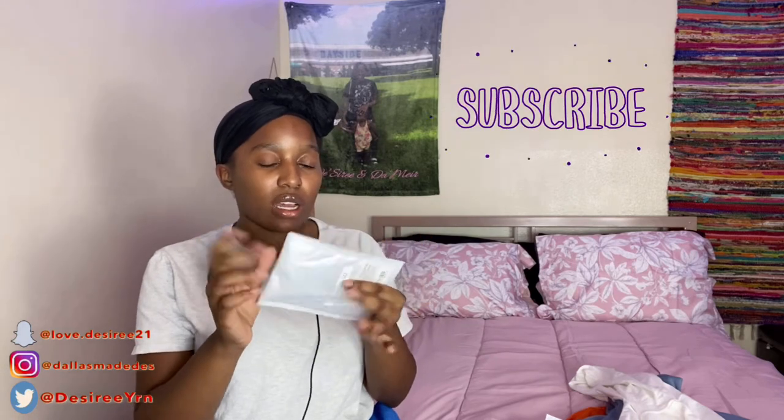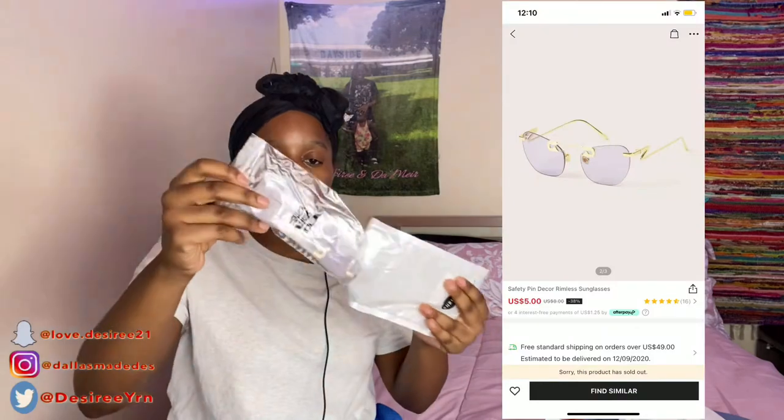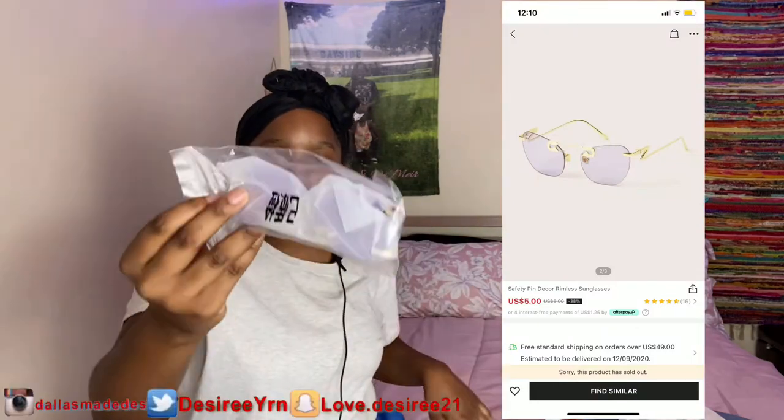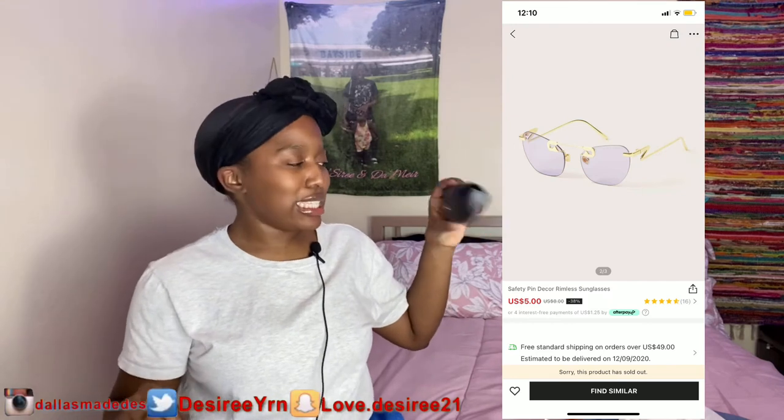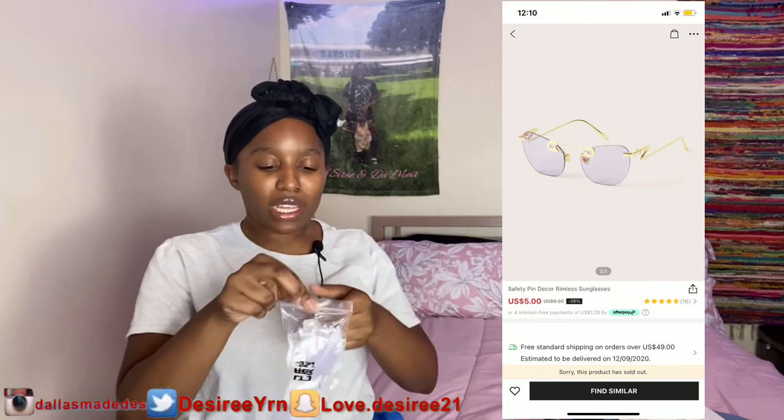Next we have some more. This is the package that came separately in its own package. I took out the package, but these are some more glasses. They came in a clear package like this. Unfortunately, they didn't come with a glasses case, but that's okay. Take this off, you guys.